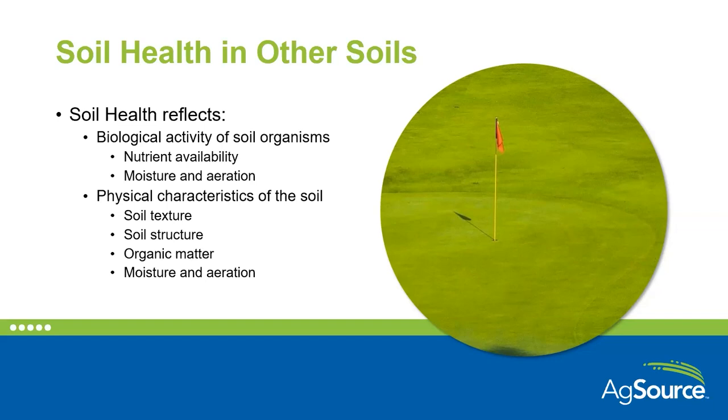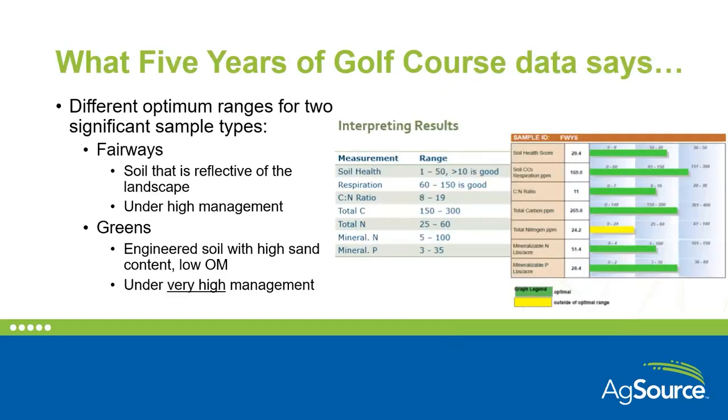One of the best places to look at those differences is, as you may have guessed, on a golf course. AgSource has run soil health samples with golf courses for a number of years. And this past spring, last fall, we compiled all that information and tried to discern what's going on with that data. Particularly, we looked at the 2 different extremes, the fairways, which are more typical of the landscape, and reflect the soils that are there, and they're under high management, but they're reflective of the natural landscape.